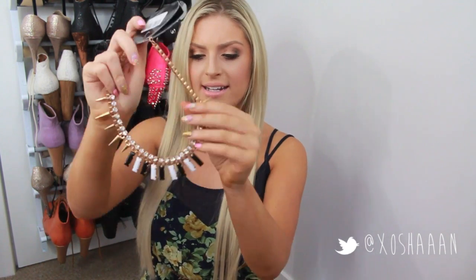And it's just a necklace with black and white detail, just for my black and white outfits, so I can mix and match, accessorize. Not mix and match, matchy match. That's what it's meant to say, matchy matchy.